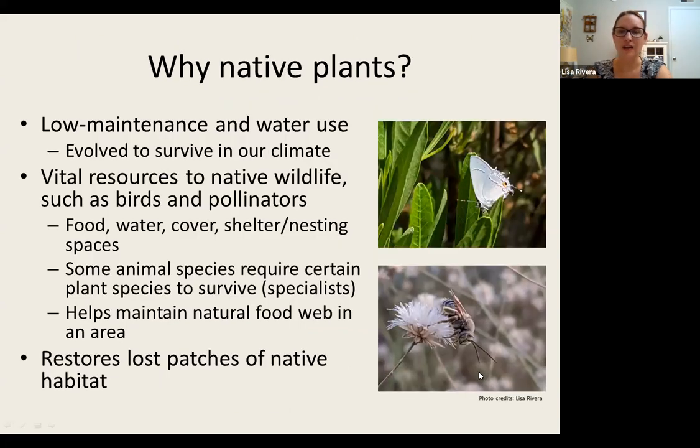All right, so first of all, why a focus on native plants? Well, in general, they are both low maintenance and low water use. This is because, since they're local to our area, they have evolved to survive in our local climate. Also, native plants provide vital resources to our local wildlife, such as birds and pollinators. These resources include food, water, cover, shelter, and nesting spaces.